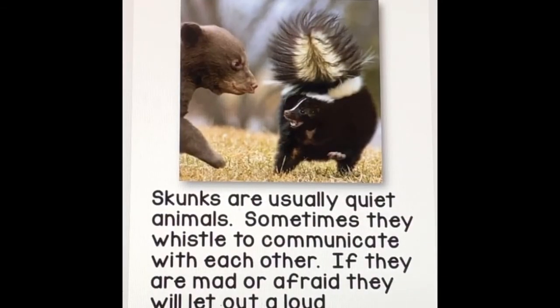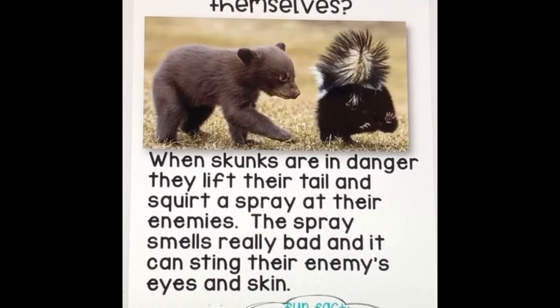What do they sound like? Skunks are usually quiet animals. Sometimes they whistle to communicate with each other. If they are mad or afraid, they will let out a screeching sound. Wow, I didn't know they whistled to each other, did you? That's new information. Oh, and they can let out a screeching sound, it said, when they're mad.